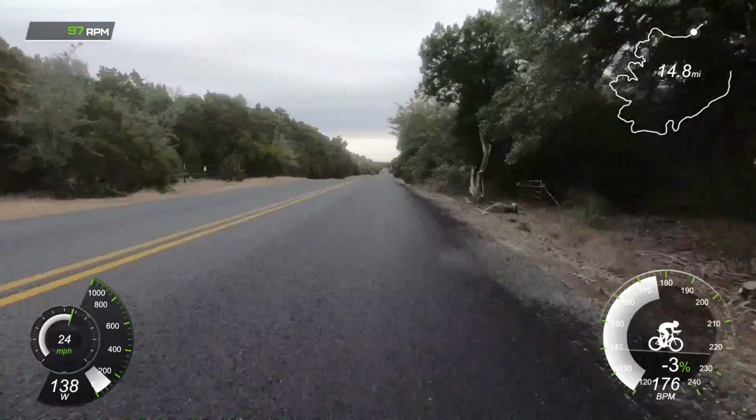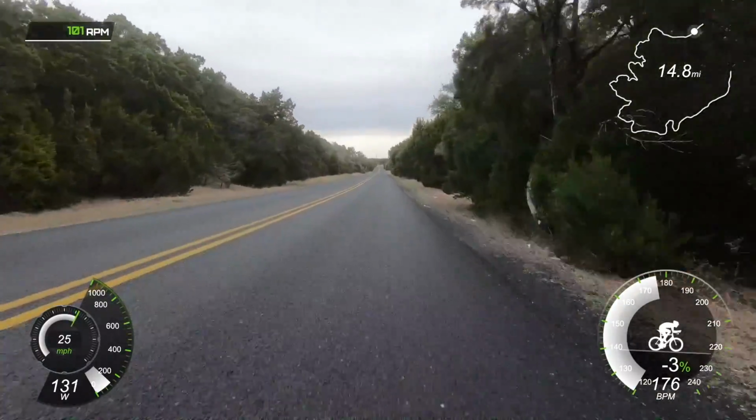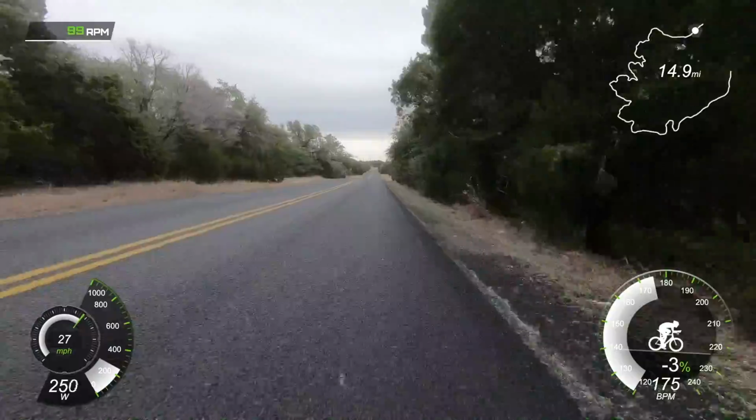So it's a great stretch of road, very unique to the area. It should be on your list. It should be a regular road for you to ride. It's fantastic. Highly recommend it.